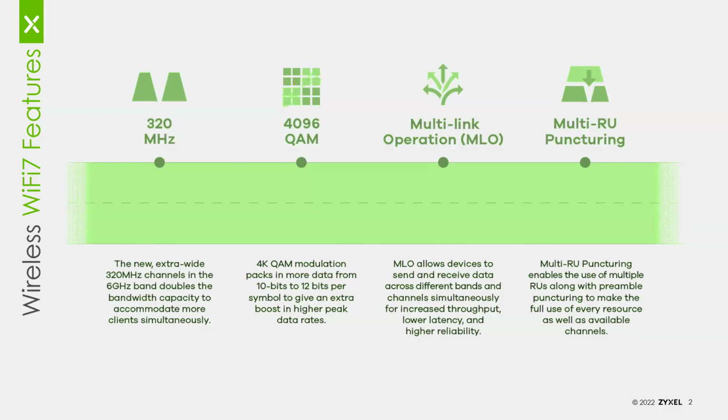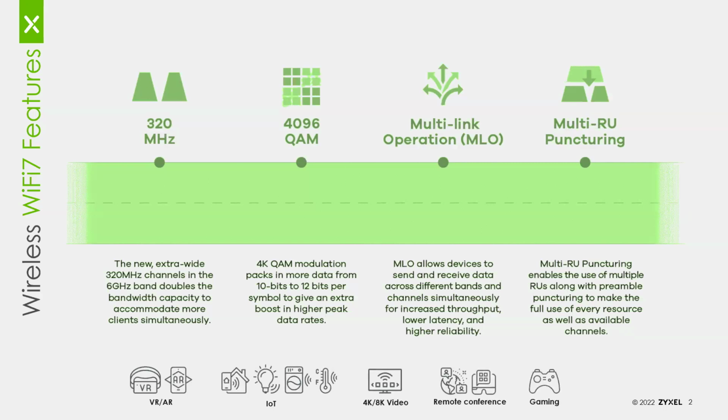The other big technology we have here is multi-link operation, MLO. Traditionally, up through Wi-Fi 6, you have access points that are broadcasting on multiple radios, but your client device can only connect to and communicate with one of those radios. With multi-link operation now, compatible clients can simultaneously connect to two, or in some cases even three radios at the same time and use them simultaneously, spreading the data out across the different radios. That gives you more bandwidth, lower latency, and allows you to dynamically deal with interference issues which may be affecting one or more of those radios.